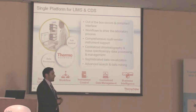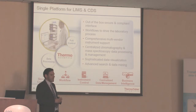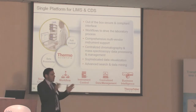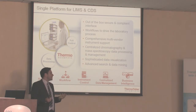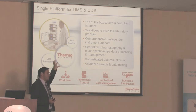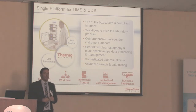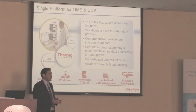Having this single platform out of the box is a lot easier for the consumer themselves. It means that you don't have to go to different paths, different vendors, different avenues, get different support from different areas. This is one out-of-the-box solution. It contains all the workflows you need to drive things. You've got centralized management and spectrometry. I'm not going into too much on these slides because these are more LIMS and a lot of them will be covered later on. But it's having all these processes in one act.